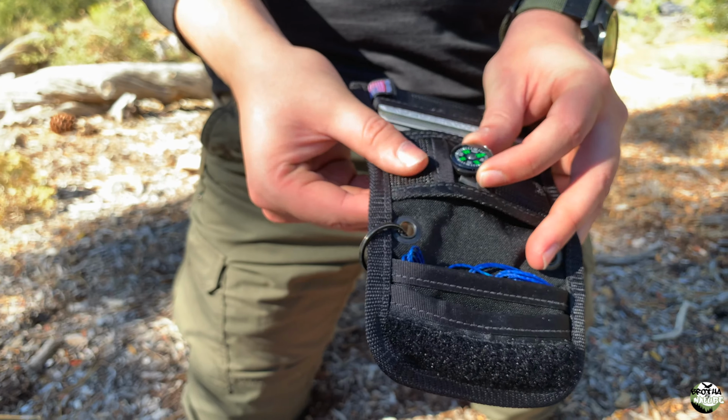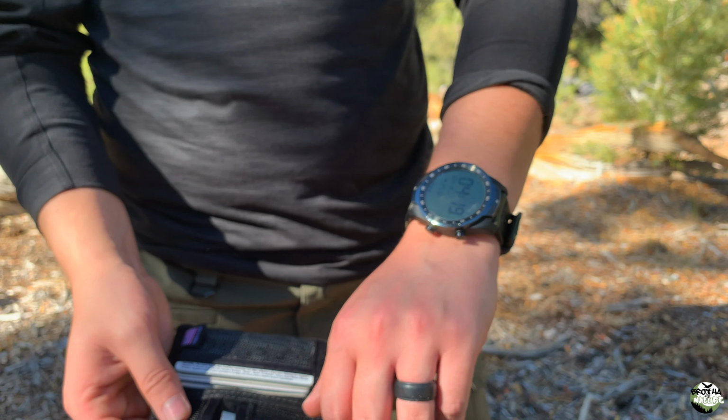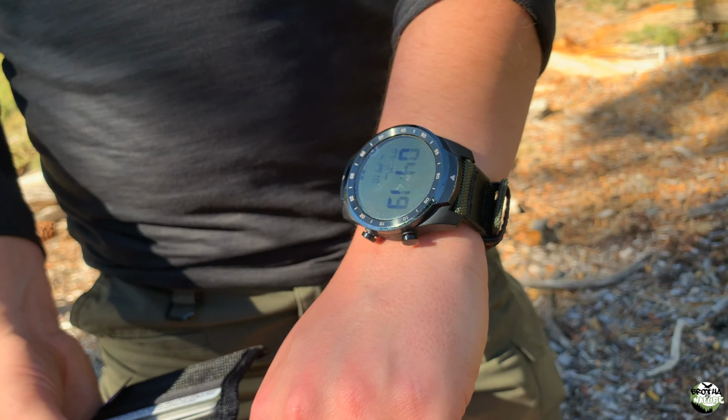I got my little button compass just in case I need to go home. My smartwatch does the same thing. I've got a compass on my smartwatch, on my phone. Is that 511 also? No, this is a TicWatch Pro.